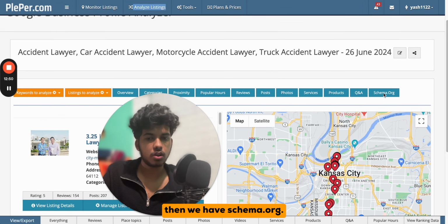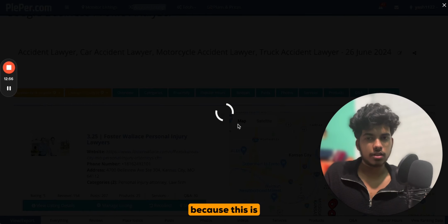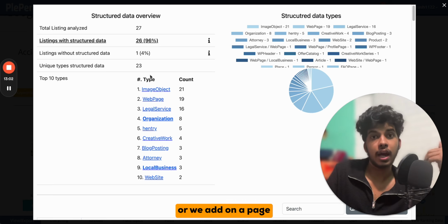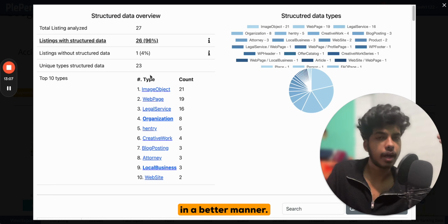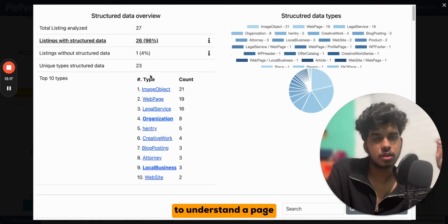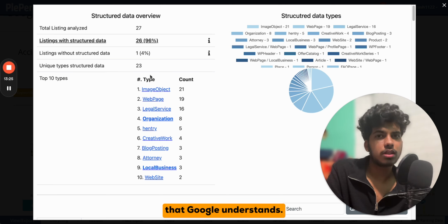Then we have schema.org. This is something that I need you to focus on because this is very important. First of all, let me introduce you to schema. Schema is a code that we inject or add on a page to make sure that Google understands our page in a better manner. I hope that's clear. I'll keep it in layman's terms. So basically, it helps Google understand a page with more information, more relevant data, and codes that Google understands.